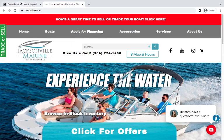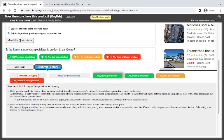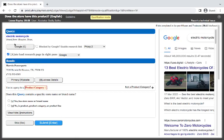Sell and service. So they specialize in selling these things. So that is a specialized electric motors. Electric what? Motorcycles. They have electric motorcycles here. Let's see.